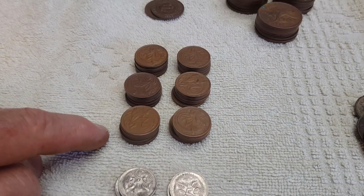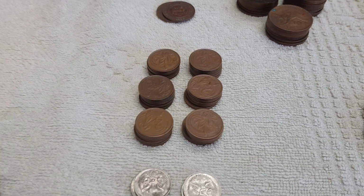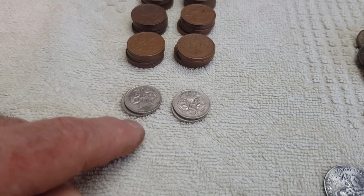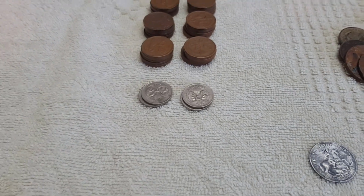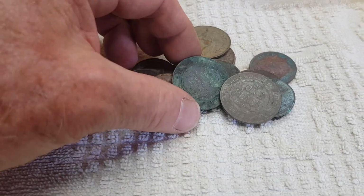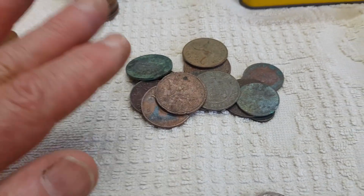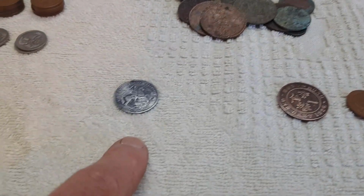There was a handful of 2-cent coins which are no longer in circulation in Australia, but they're still actually worth 2 cents, I believe. And there's some 5-cent coins which are still in circulation. So that's about a dollar all up there. There was a fair handful of old pennies that are badly corroded and badly worn, and some of them had holes through them. They're just going in the scrap copper bin. No real value there.